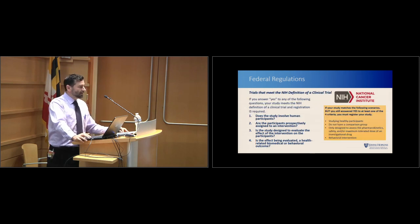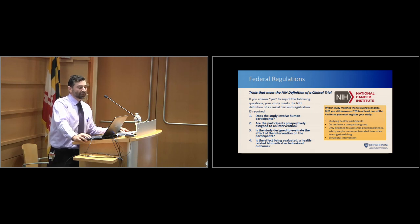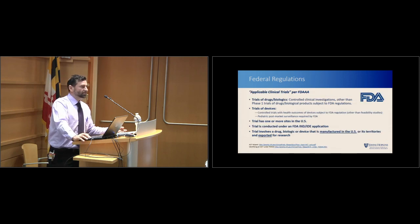But even if it's not under the purview of FDA, if you're receiving any NIH funding to do a clinical trial, and yes, the definition for clinical trial is a little bit in flux. You may have seen some press releases about what the NIH considers a clinical trial. Just know that it's a little bit broader than the definition that FDA gives of an applicable clinical trial.